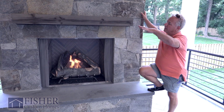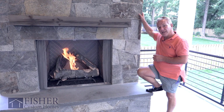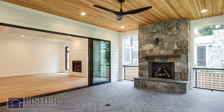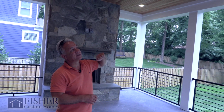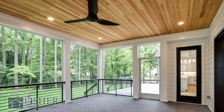This has all the appearance of a masonry fireplace, but it is actually a mechanical insert with gas logs, and then we put a real stone veneer on it and a real stone slab material here for the hearth, and it looks just like a masonry fireplace. The other feature in this screen porch is that the ceiling is all 1x4 tongue and groove fir.